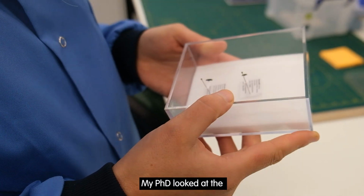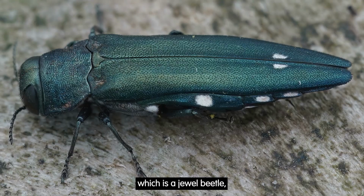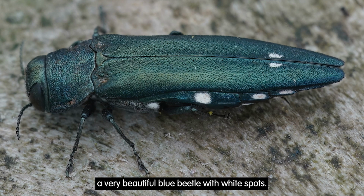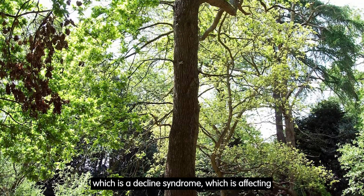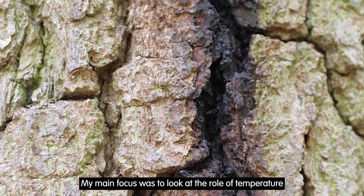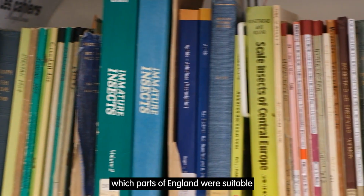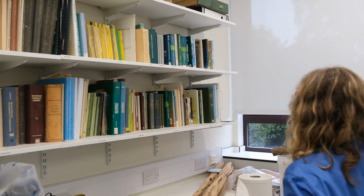My PhD looked at the role of Agrilus biguttatus, which is a jewel beetle, a very beautiful blue beetle with white spots. It looked at its role in acute oak decline, which is a decline syndrome affecting lots of oak trees in the UK and Europe. My main focus was to look at the role of temperature in the beetle's development, so we would be able to map which parts of England were suitable for the beetle to live in. And I've been here ever since.